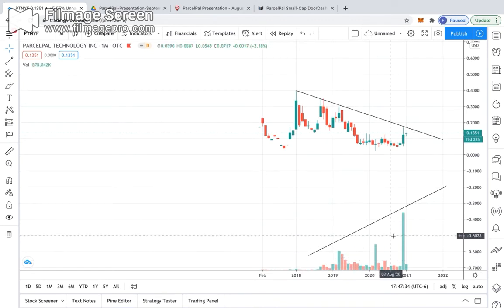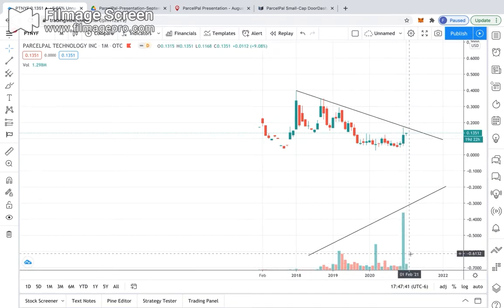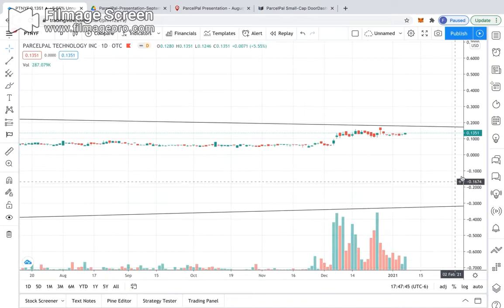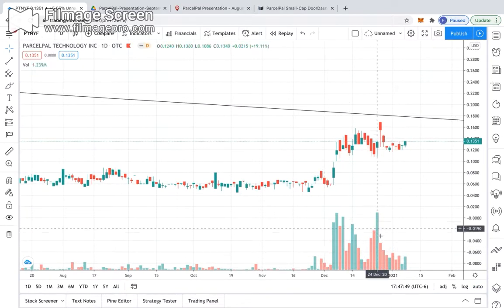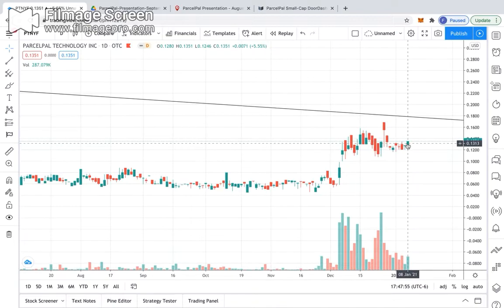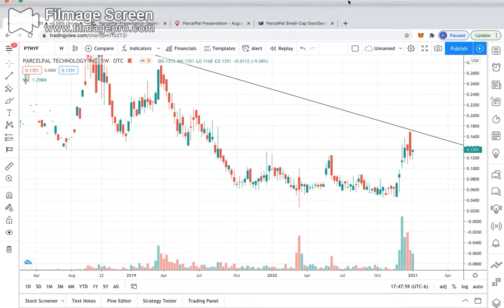As you can see, that is pretty clear. We have our massive green volume bar right around the start of December. And if we go into the daily chart, we can see volume has been healthy. We have not seen volume go even near the levels previous to December. And that's definitely a very good sign for us on the technical side.